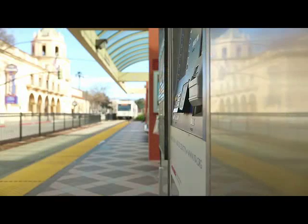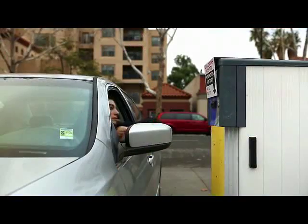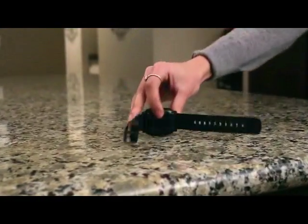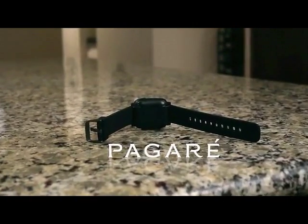And contactless payments are just the beginning. Our platform can handle almost any transaction you can imagine, like transit, ticketing, and secure access. And the technology is already built into Pagari, so you won't have to upgrade to take advantage of these services when they become available. Our design and prototyping are all complete, and now we need your help to ramp up manufacturing. So on behalf of the entire team at FitPay and our good friends at Pebble, we want to thank you for your support of Pagari.